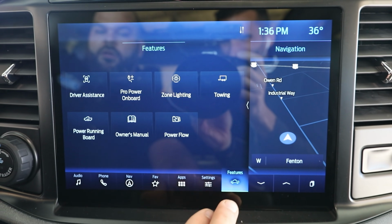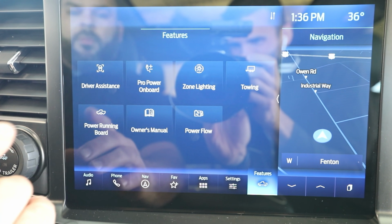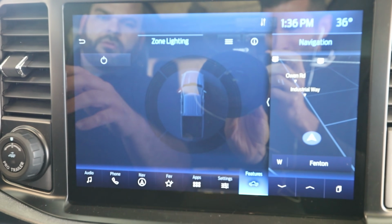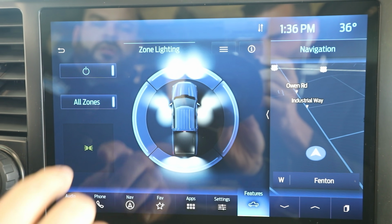First of all, we're in the features setting. Then you have settings and applications, your favorites, your navigation, your phone, and your audio system. But what you're going to have on here is things like your zone lighting. We're able to go through, turn on your zone lighting. We can turn the lights on. This is just an override that we're doing now. So we can turn all zones on.